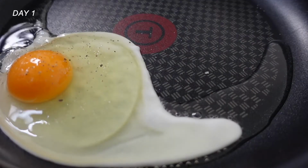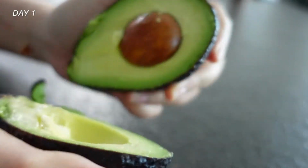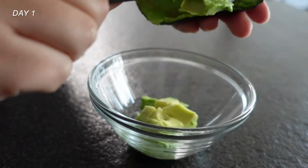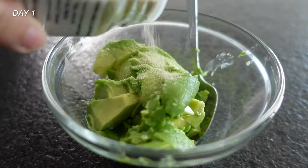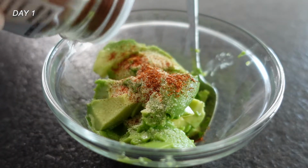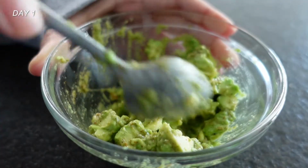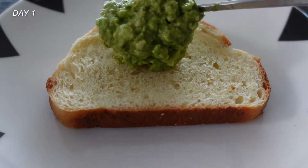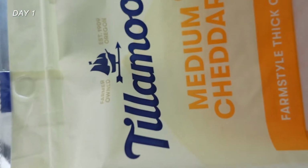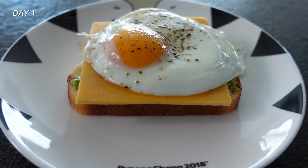I started the week of eating by making my favorite avocado and egg toast for breakfast on Monday. I like to season the avocado with salt, garlic powder, cayenne pepper, and a pinch of pepper before mixing it into a spread. I spread the avocado mix onto a slice of bread, added a thick slice of cheddar cheese, and topped it all off with a fried egg.